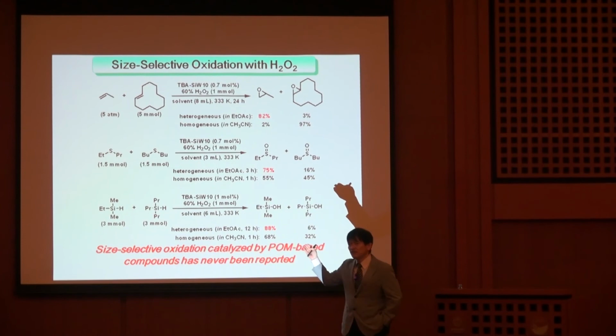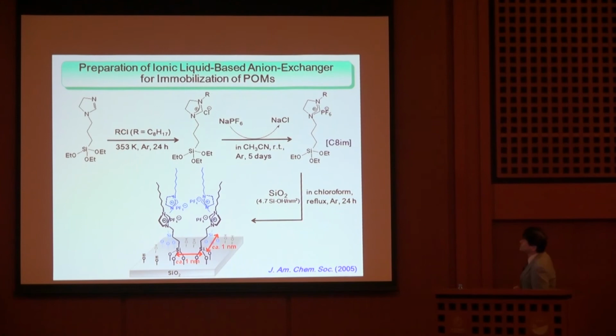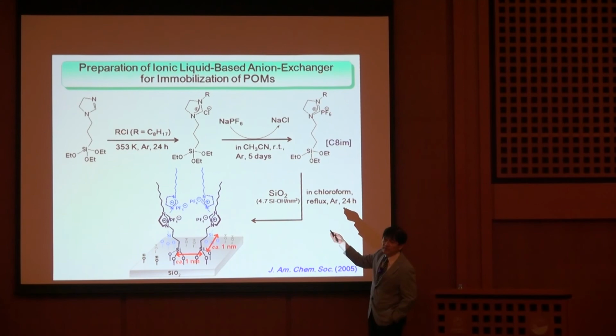But he happily found this kind of size selectivity. He got his PhD by this finding. And this is a usual strategy for synthesizing solid catalyst by using molecular catalyst, that is immobilization.